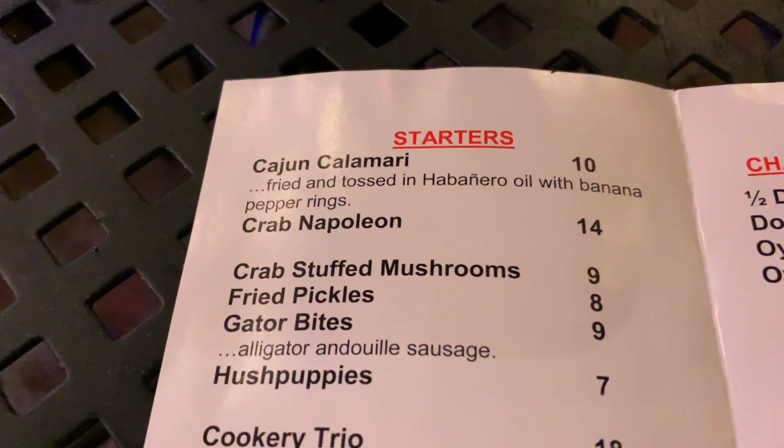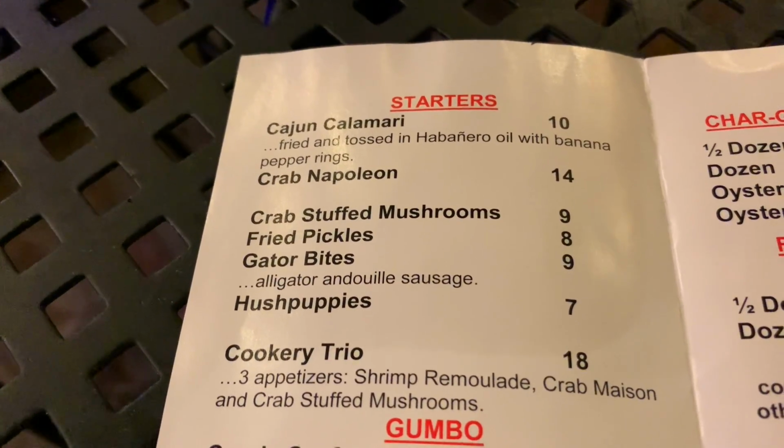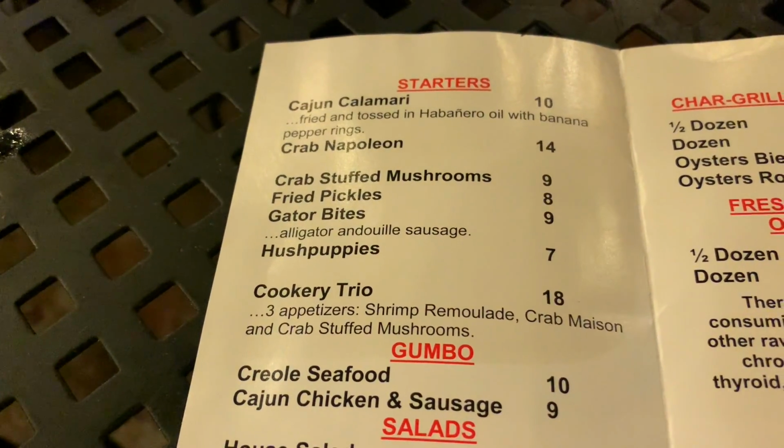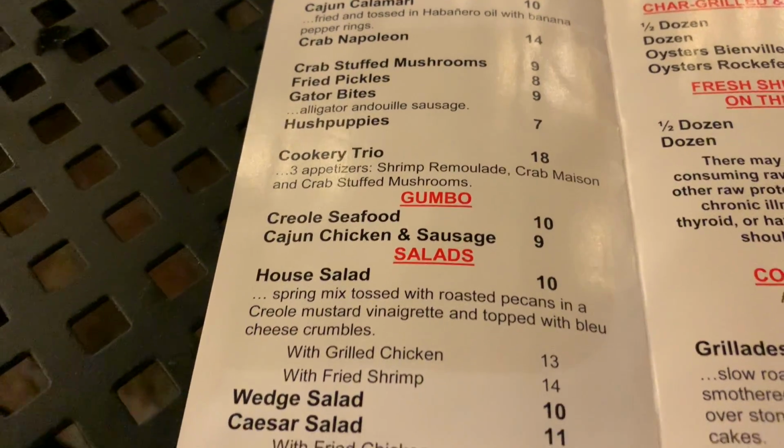Okay, guys, here's starters. Cajun Calamari. Crab Napoleon. Crab stuffed mushrooms. Fried pickles. Gator bites. Hush puppies. Let's take a look.